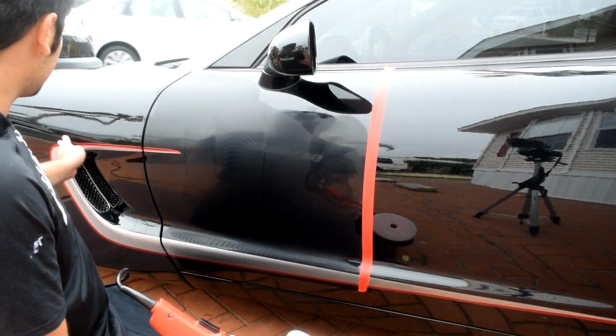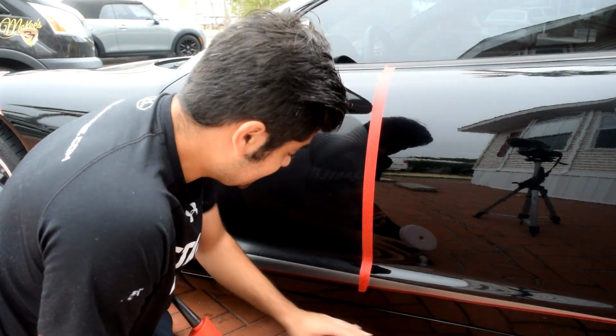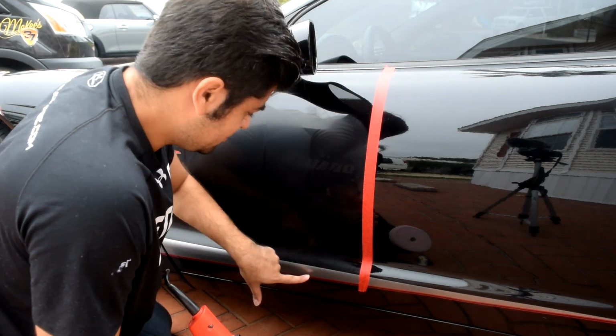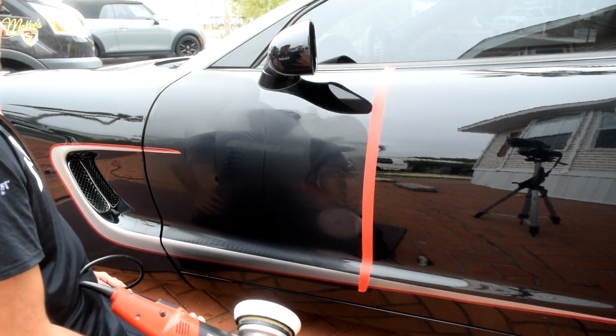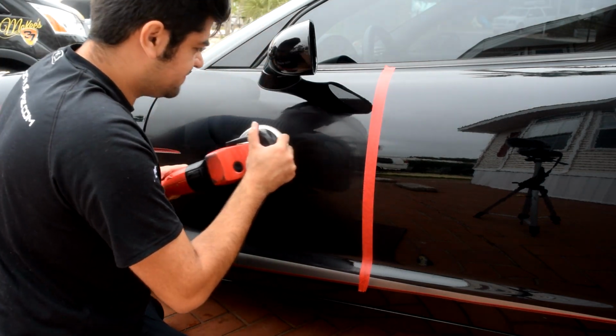Now there's some stickers on here and they feel a little dry. 360 could actually clean, enhance, and add some gloss back to the faded stickers. So, I'm using Speed 5.